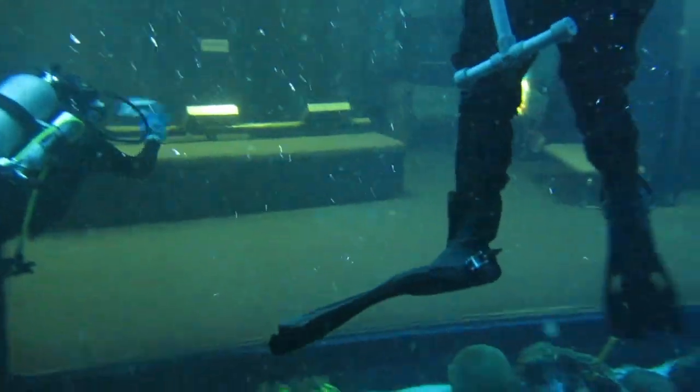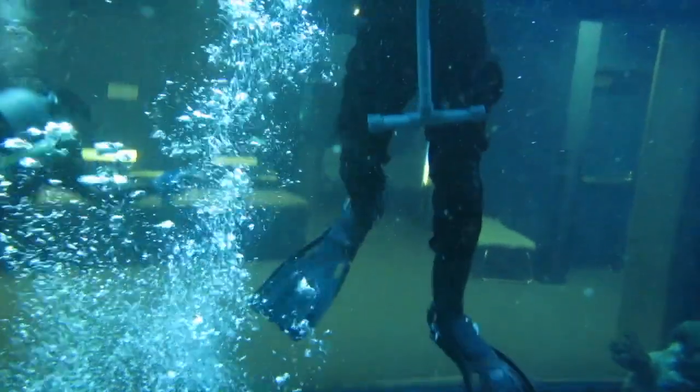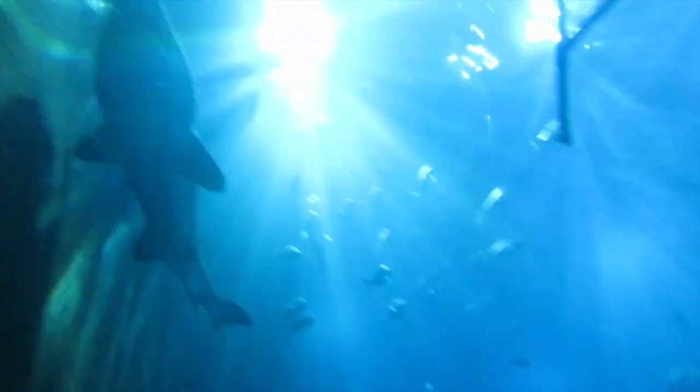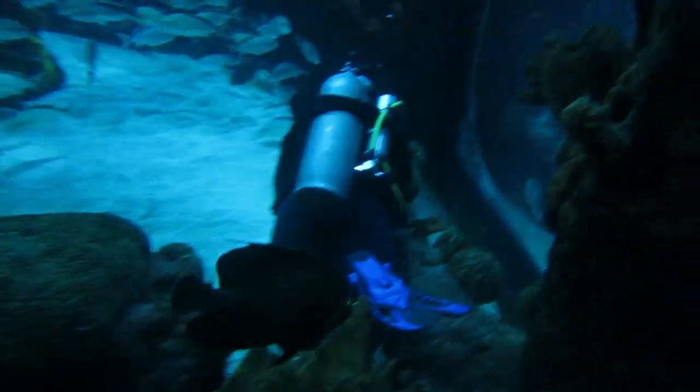Something our divers enjoy doing after we've done our scrubbing and window cleaning is spending a little bit of time looking for shark's teeth. The sharks have roughly between 300 and 400 teeth in their mouth. They're constantly growing new teeth.